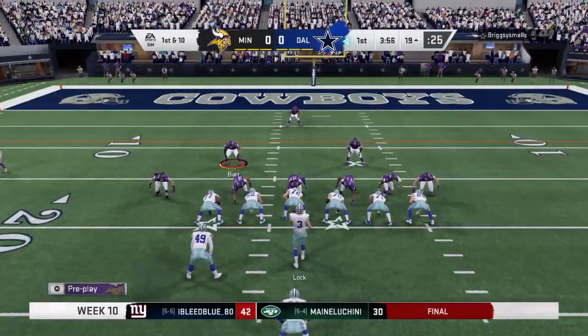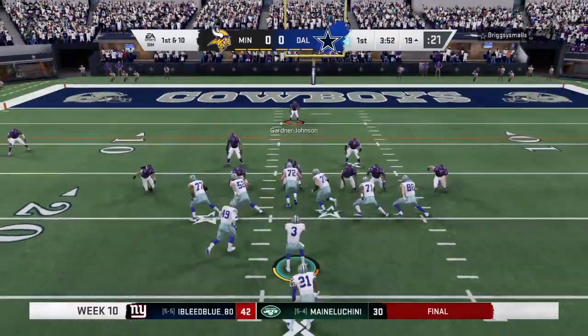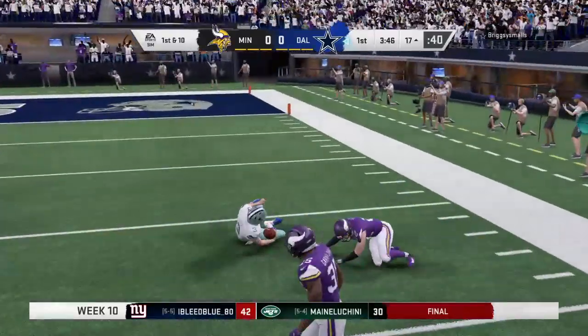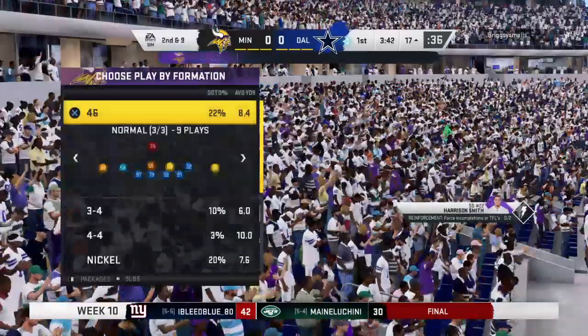Quite the opening drive march they're on right now. It looks a lot like what we saw in practice prior to the game, doesn't it? Because on that last big practice beforehand, you go through your offensive script. You go through your play calling. You go through all the stuff and establish things. And it looks like it's going like clockwork right now for them.